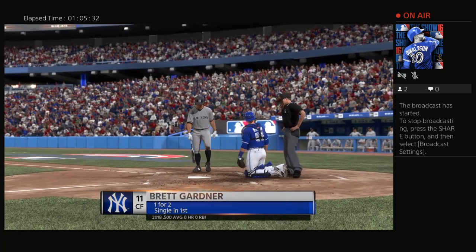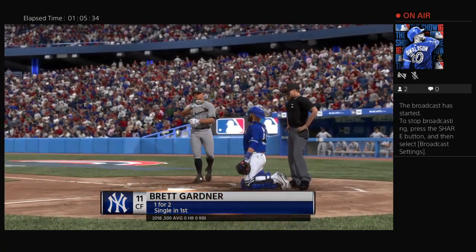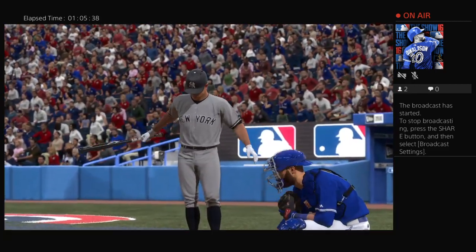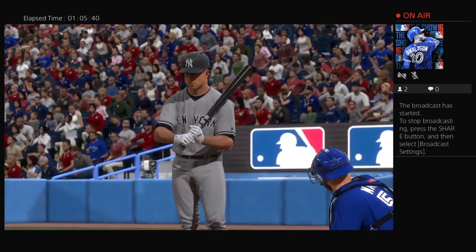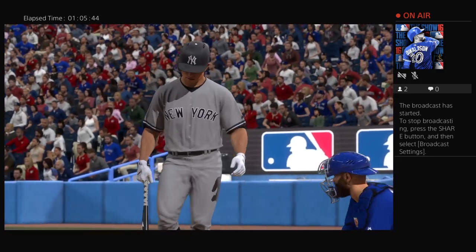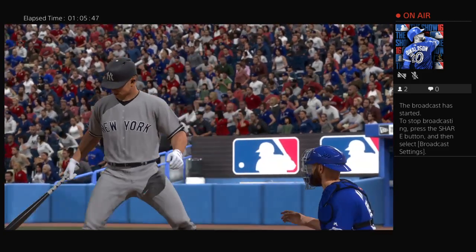Here's Brett Gardner now. And Dan, he and his fellow top of the order hitters haven't really offered much help for this lineup so far. No, your 1, 2, 3 guys are the ones you look to generate a lot of action. And they just haven't been up to the task so far in this one. Still time for them to turn it around, though. We'll see if it happens.